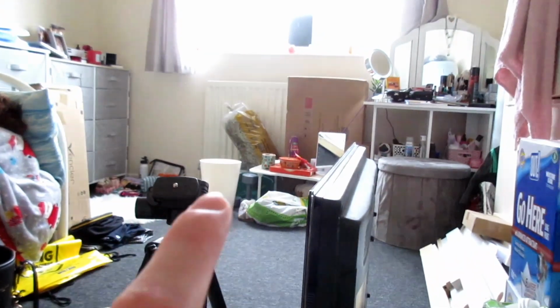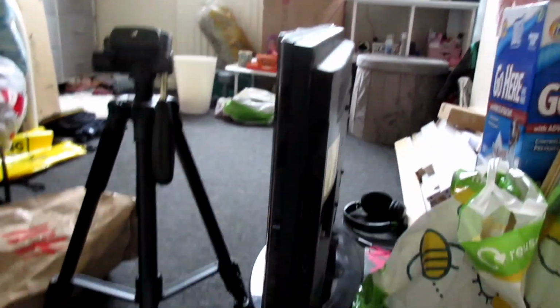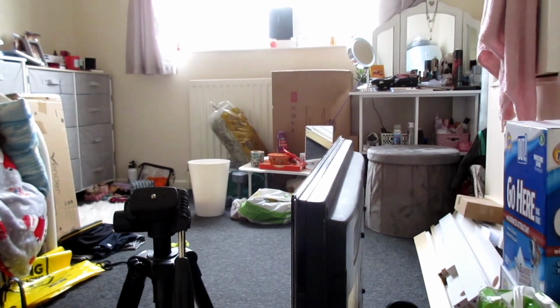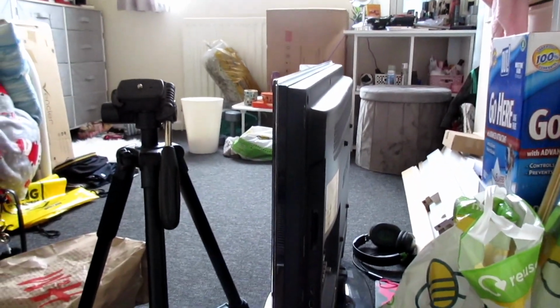And the thing's gonna, I'm sorry my room's a mess, but the thing's gonna go on this little table here. It's literally a perfect fit, so I'm gonna move all the makeup and snacks off there. And then we can put the hamster's thing on there.